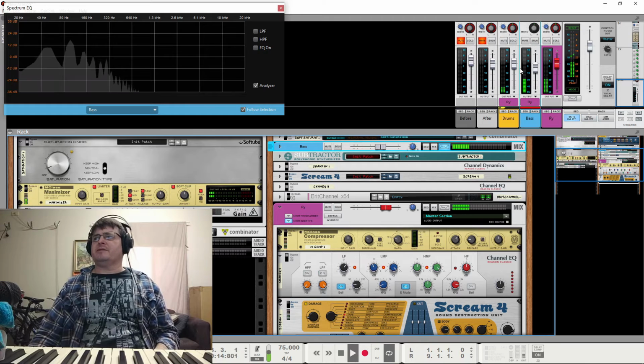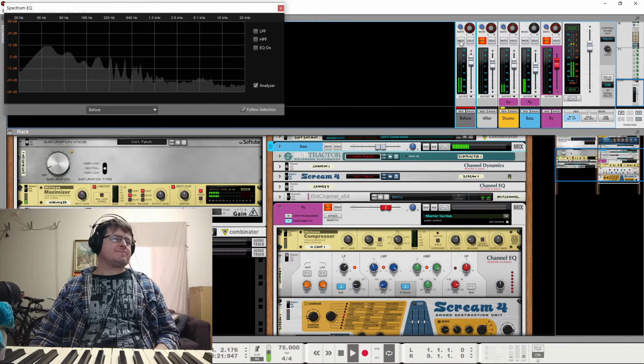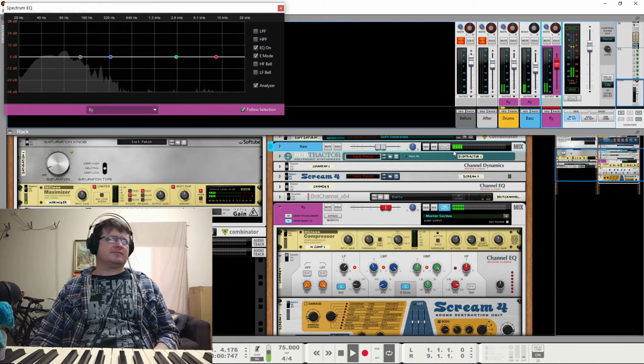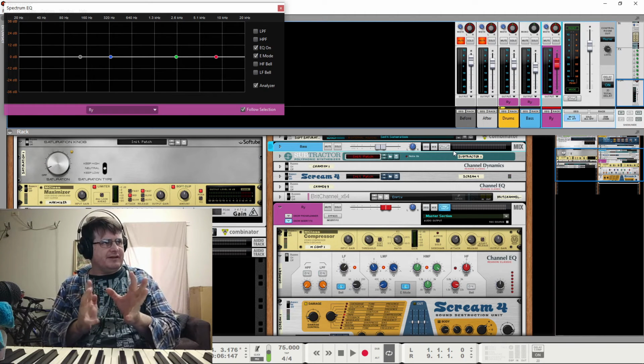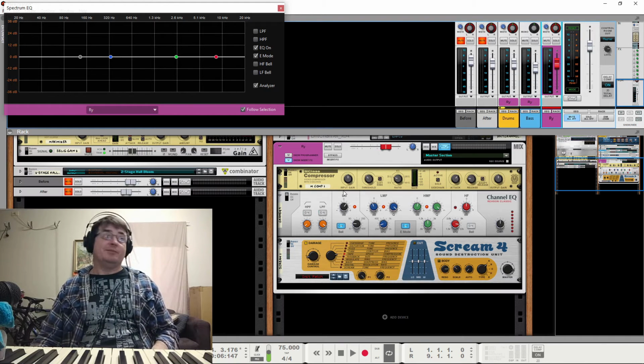So we got the pair of them now. Now you notice how the bass and the drums seem to work together. We've clarified them and we've brought them to working together, but we can do that even more.